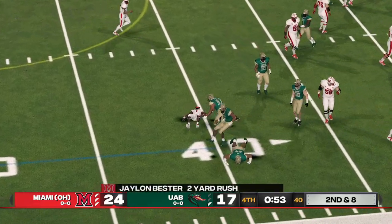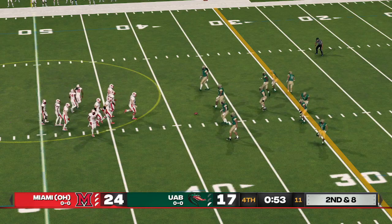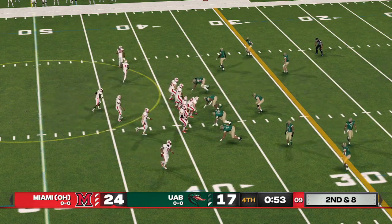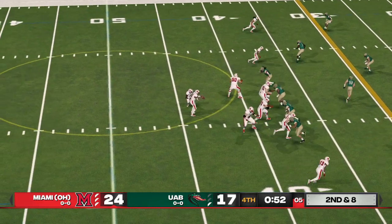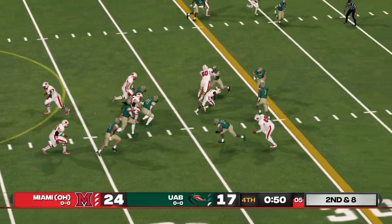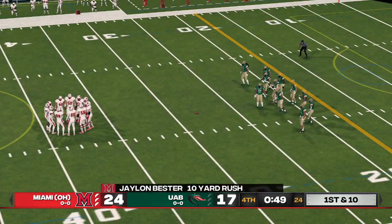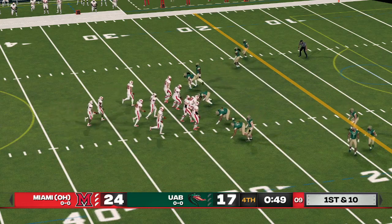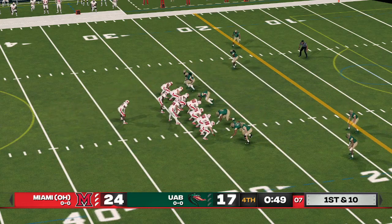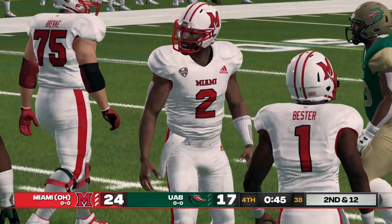Run. And he's taken down at the 38. The running back gets two on the carry. From the 38-yard line, second down. Tackle at the 28-yard line. The reason why it's so crucial to be able to run effectively like this is it keeps the defense guessing. They have no idea whether you're passing or running, even if you need medium to long range yards.